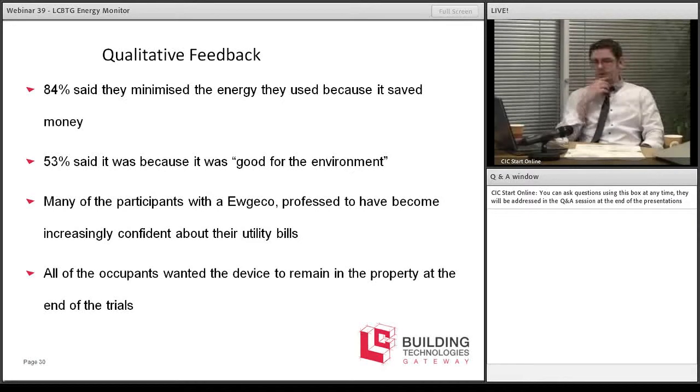Many of the participants with UGECO professed that they became increasingly confident about their utility bills. And I think this is also important because in the lead up to the project and the first set of questionnaires, people were completely mystified by these energy bills, and I was actually being shown by a number of the occupants lumps of unopened utility bills because either they didn't want to know, they didn't know, or they didn't think they could understand. But that was a fairly important way for them to start to understand how much they were using on a monthly or bi-monthly or quarterly basis.